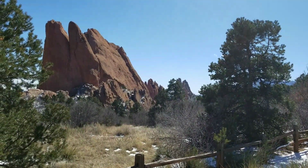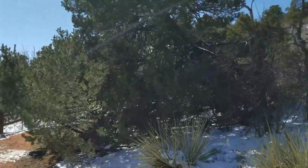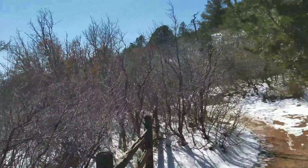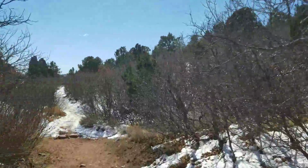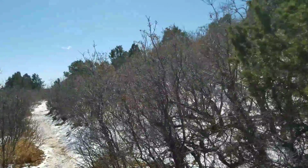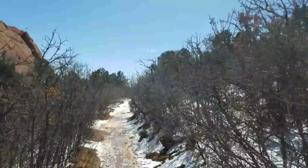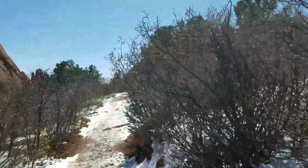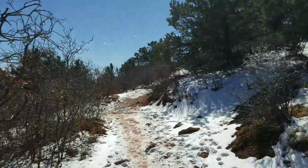Look at that view. And it just keeps getting better, trust me. And of course, I have seen a few people, but like I said, especially in the wintertime, not many people hike the trails out here. Most people either just stay in their cars or hike around the central garden area, take a couple pictures, and that's it. So if you really want to enjoy Garden of the Gods the way it was intended to be enjoyed, do at least a couple miles of hiking. You don't have to hike around the whole park like I'm doing, but do a little hiking at least.